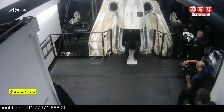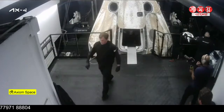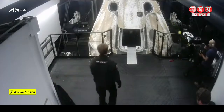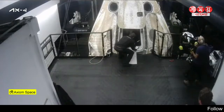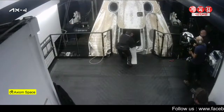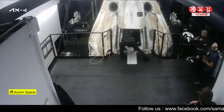And Jesse, it was wonderful seeing Tibor's smiles and waves and high fives. You knew how important this mission was to the crew as they were prepping for it and throughout the mission, and seeing them be able to egress with the same smiles that they went into the spacecraft with.